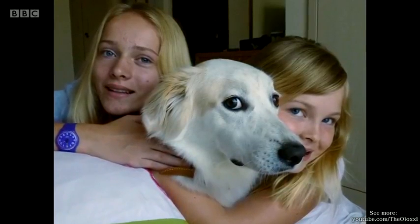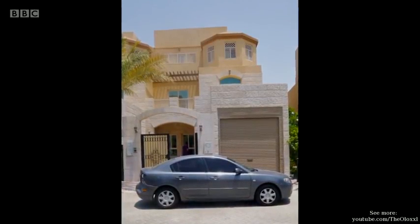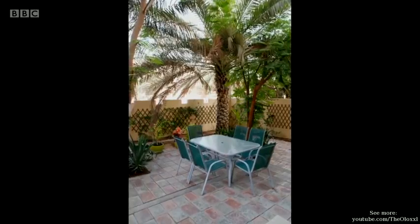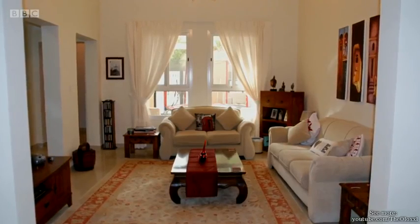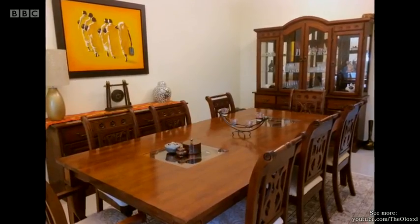We've got 2 girls, Amelia and Katie, and a rescue dog. And we live in a compound in Abu Dhabi, in the middle of the city, in a walled compound with about 150 houses, something like that. We have a small garden, and it's not really grass, it's concrete and tiles and things like that, so it's not the most comfortable outside space, is it really? The house is modern. It's probably about 10 years old. Quite spacious, but very different to the sort of house that we're looking for in the UK.